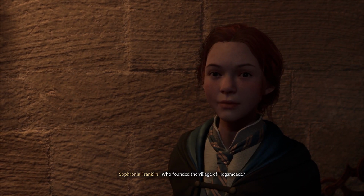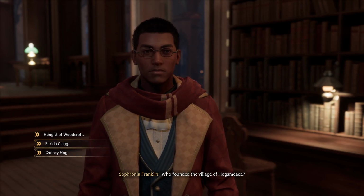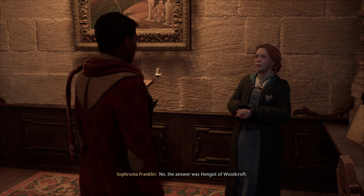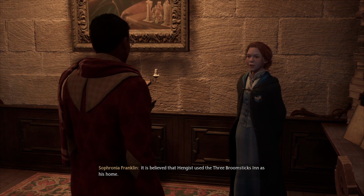Who founded the village of Hogsmeade? I wish I knew this. Quincy Hogg. No, the answer was Hengist of Woodcroft. No. It is believed that Hengist used the Three Broomsticks inn as his home.